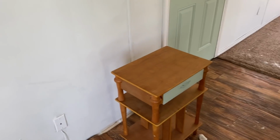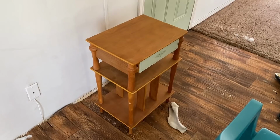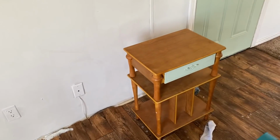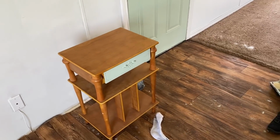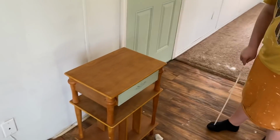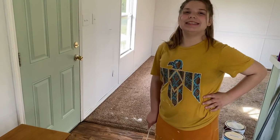Maddie's gonna help me. She's like, I don't know about that. So I'm gonna get to it. I got this little side table at an auction, I think for $7, but I already painted the drawer. I'm gonna paint the rest of it white. Yep. But yeah, we're fixing to get to it.